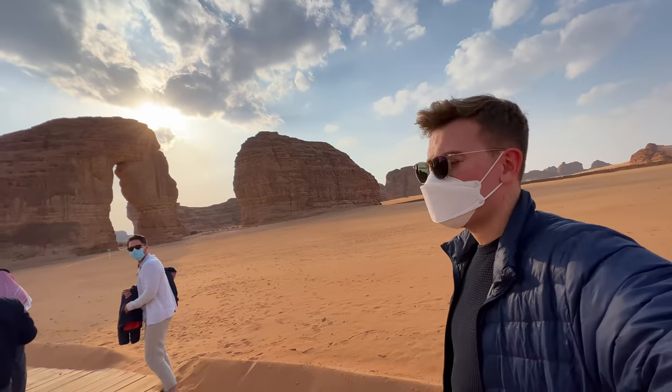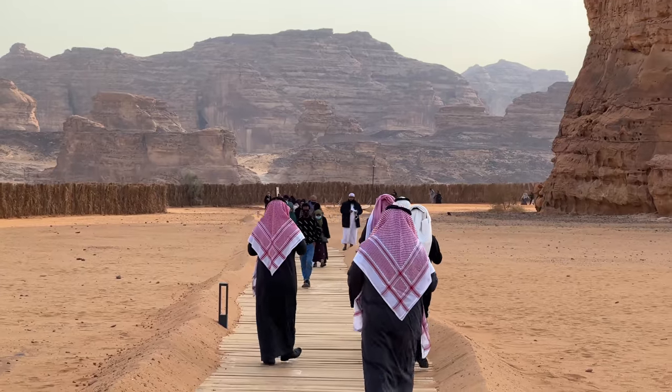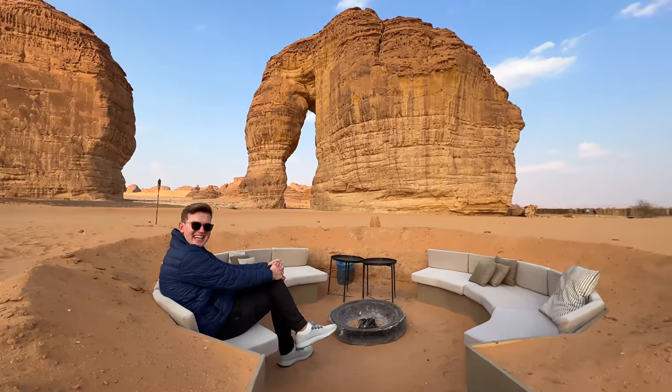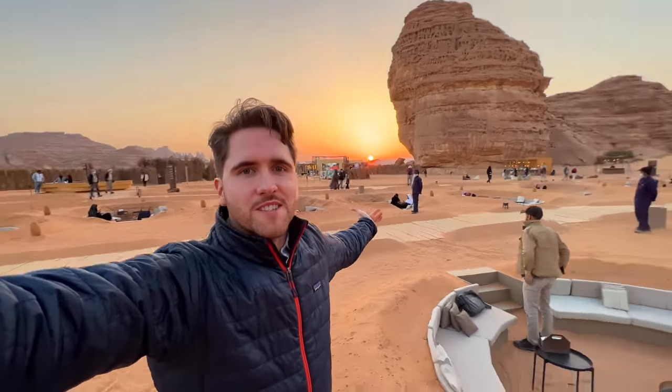Final stop of the day. I always say Lion Rock. It's of course not called that. We are at Elephant Rock. Beautiful sunset here, and we are sitting around the Elephant Rock in our little, what would you call this? Our hole. Our little den.